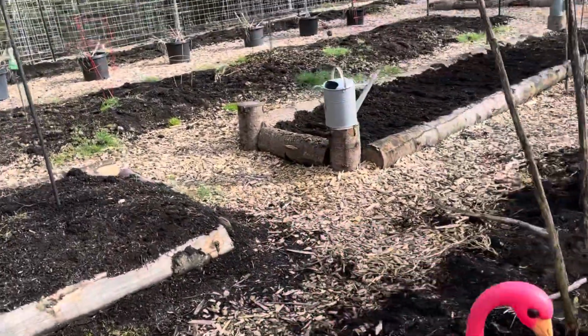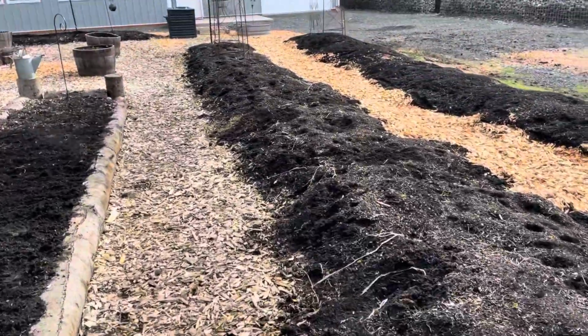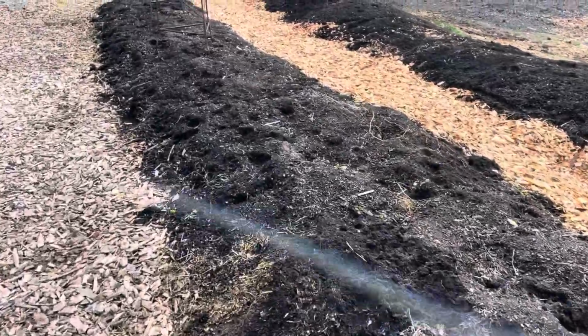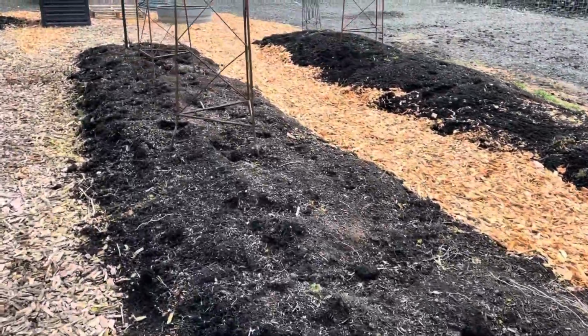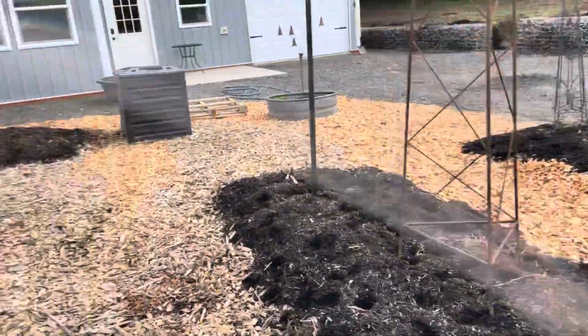I had the time in the fall. The ground is a lot drier, so driving a tractor on it doesn't create as much compaction as if the soil is wet. So I was able to move all of this super simple and super fast.